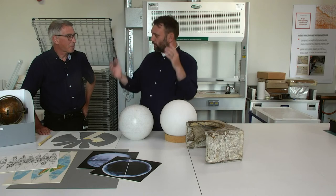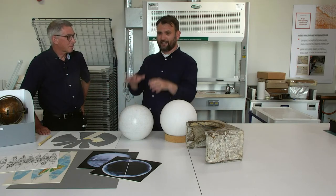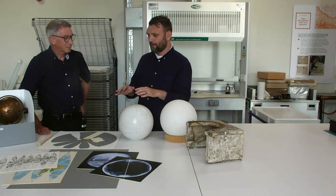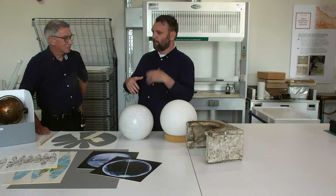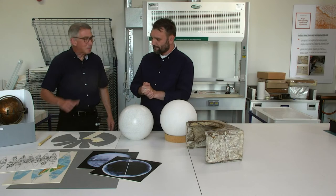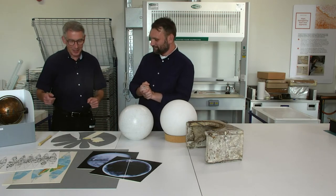Now, we've got quite a few globes in our collection, all of different materials, but tonight is all about paper. We're focusing on paper. So what's inside a paper globe? Well, the type of globes we've got, the more traditional type. In a sense, I'm similar to you and like to know how things work and what they're like inside.